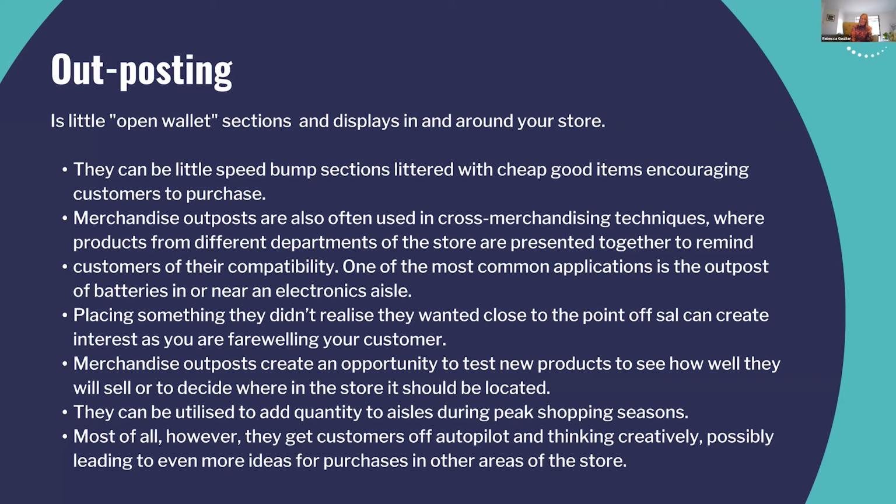Merchandise outposts are also an opportunity to try and test some new products that we have in store. Rather than doing a big area, just having that little outpost area so that we can see, is that something our customers are interested in? If it's something we're having to go back and restock frequently, then obviously we then need to move that into a bigger display area. As I said earlier, this can be a way that you can draw your customer in, but keep them flowing through the store by having these little outpost areas.